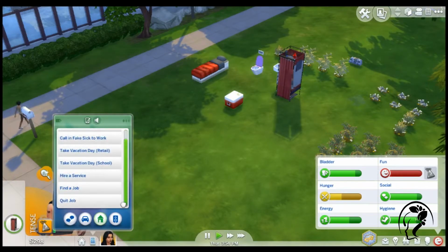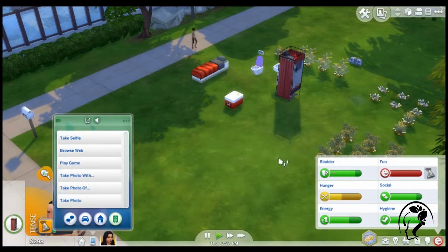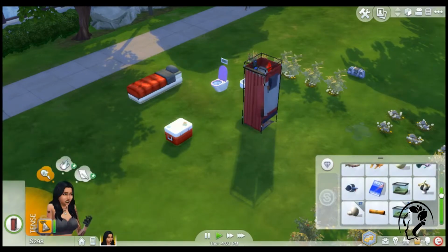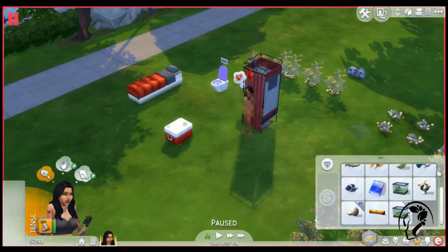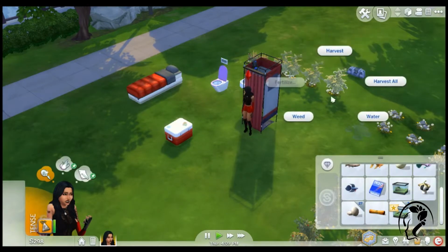What can she do? Quit job. No, she can't travel, she has work. Oh god, this is so hard. Okay, might need to get a TV, like that penguin TV, so that'd be quite good. Oh, we forgot to breed. 300 simoleons. I think we should sell one. Just proceed to weeding.